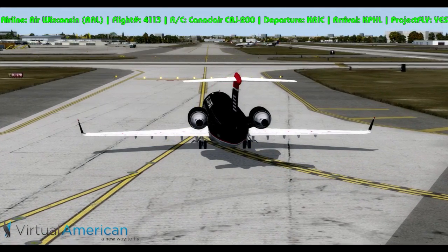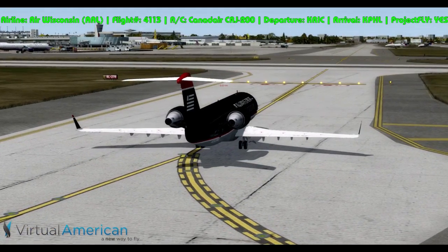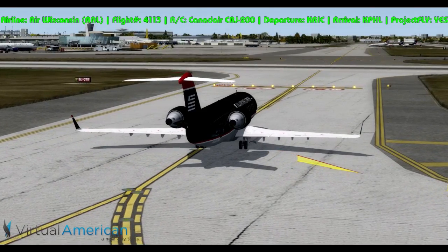Taxiing to Foxtrot 6, using taxiway Echo, Sierra, runway 17, Sierra Delta Hotel, Wisconsin 4113.